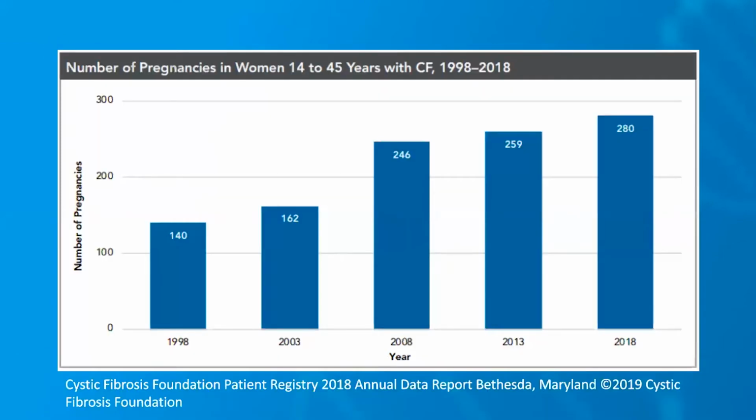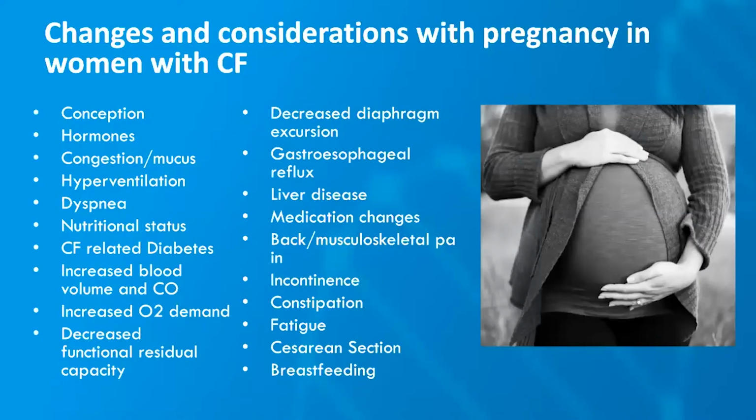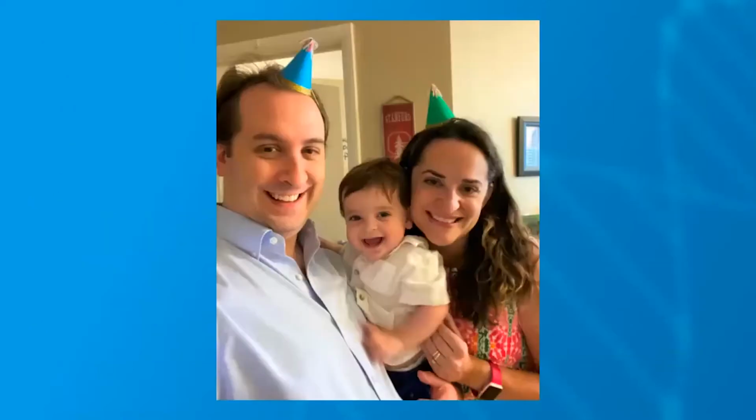The number of pregnancies in the U.S. cystic fibrosis population has increased over the past 20 years, and older data suggests that over 50% of women with CF are able to conceive. Pregnancy, even in a healthy woman, is a time of much anatomic, physiologic, and psychosocial change. These changes in the setting of someone with CF require a woman to closely consider many factors when planning and experiencing pregnancy. Today, I have the privilege of speaking with Megan Lepore, an adult living with CF, about her experience with conception, pregnancy, and motherhood.